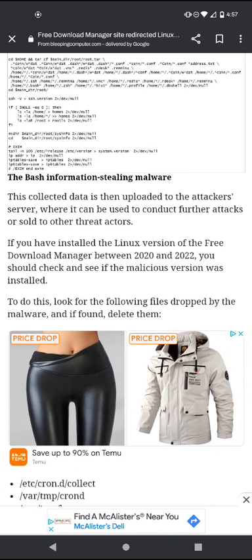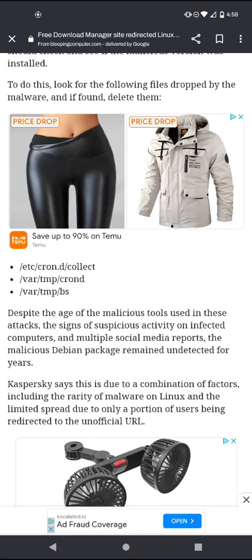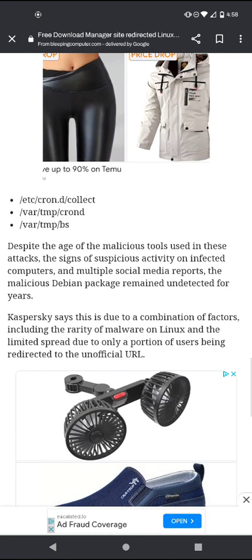If you have installed the Linux version of Free Download Manager between 2020 and 2022, you should check to see if the malicious version was installed. To do this, look for the following files dropped by the malware and, if found, delete them: /etc/cron.d/collect, /var/tmp/crond, and /var/tmp/bs.